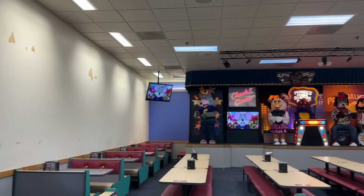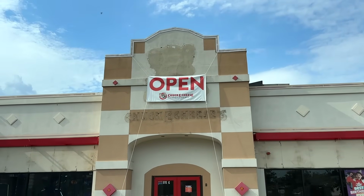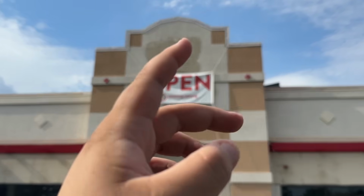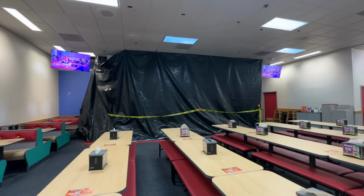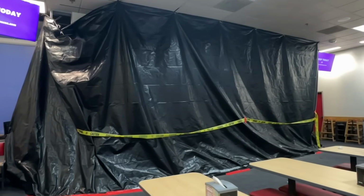And that's exactly what happened when I returned 2 weeks later. The sign on the front of the building was taken down. The sign is officially gone, but clearly you can still see the outline because it was there for so long. And the animatronics were now covered up completely. Take a look at this. As of right now, it looks like the stage is still there, but they have it all covered up.